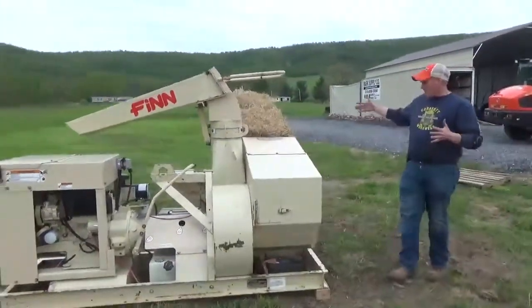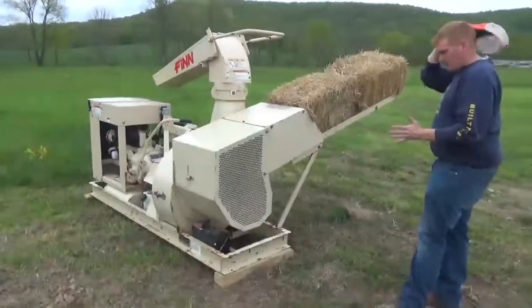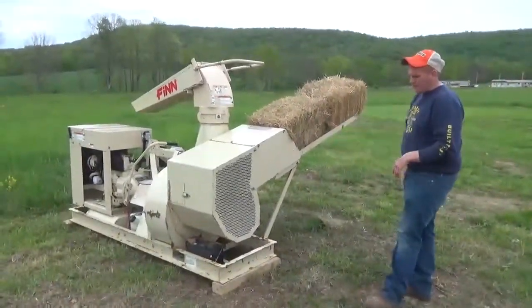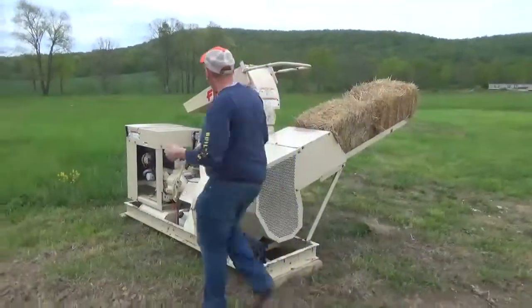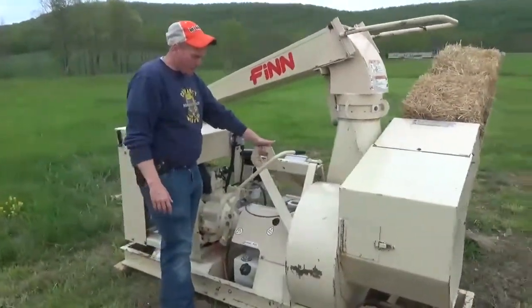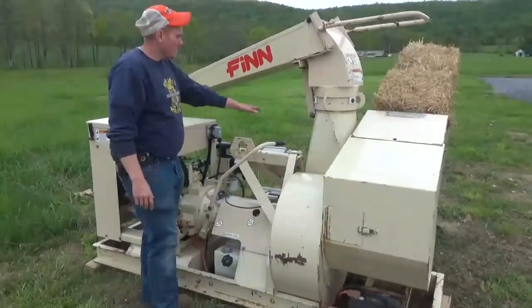But again, right-hand feed has a slide-in table, side-fed machine, so it's going to bring your material in from the side and run it through the beater chains and blower housing. But a nice setup, works nice, and again, skid-mounted units are very hard to find. Clutch engagement's going to be here. This is going to be your center-mounted picking point, where you're basically going to pick right here at the chain if you want to lift it.